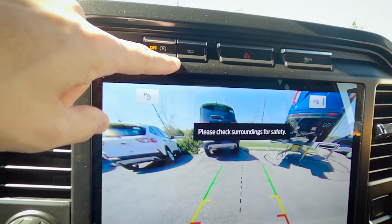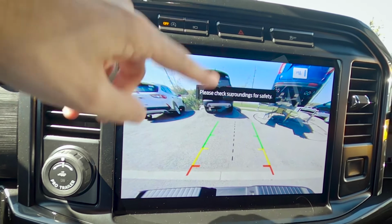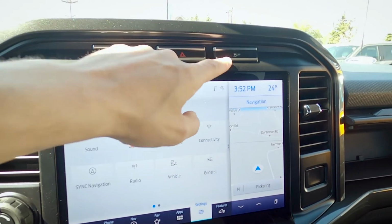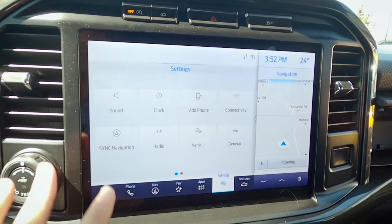Now, taking a look, we also do have our backup camera, which is a hot button press in order to get access to it. If we had the full 360 view, that would also show up by pressing the camera button along the top. Our 4-way blinkers, and then we can also turn the traction control system on or off as well. Now this system is new for the 2021 model year.